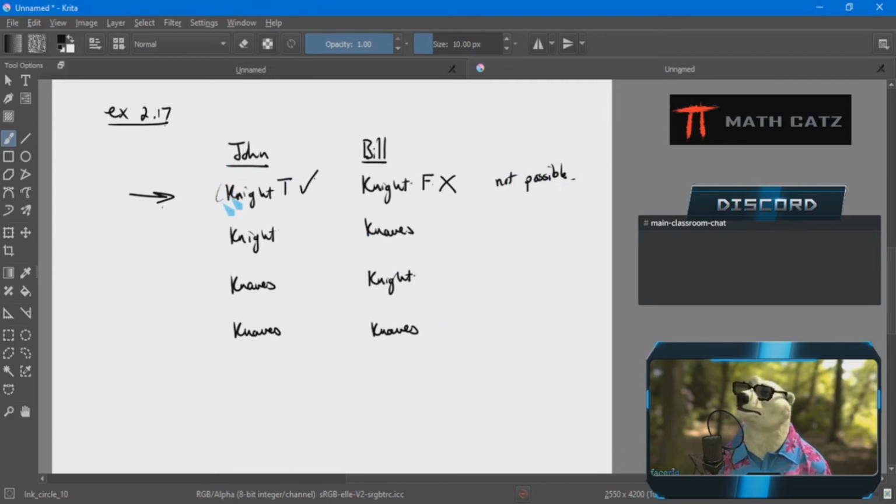Does that feel okay? I hope so. I hope it feels okay. It makes sense. Yeah, and hopefully we see the similarities. It's very similar to Lady and the Tiger. We're just mixing it up a little bit to keep us from shutting down our thinking. So that wasn't it. Let's go to the next one.